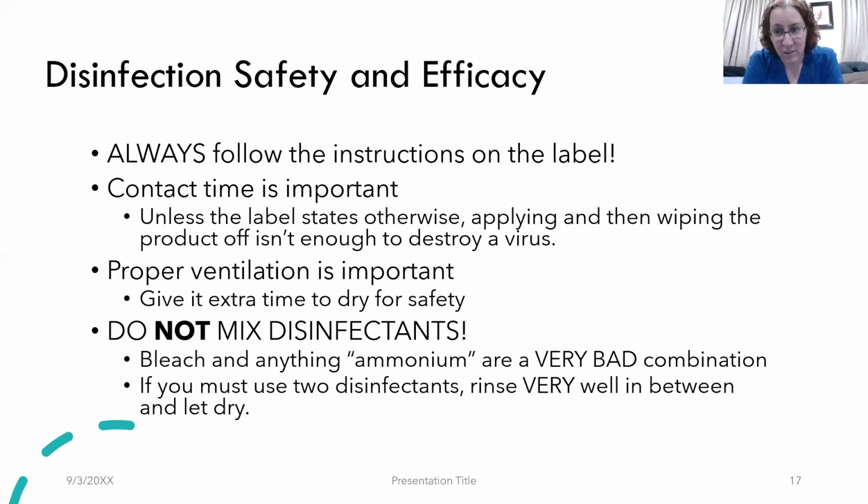If you must use two different disinfectants, rinse super, super well in between disinfectants. If you think you've rinsed enough, rinse a little bit more, and then let it dry thoroughly before you even think about putting on the second disinfectant.